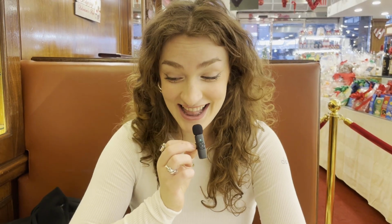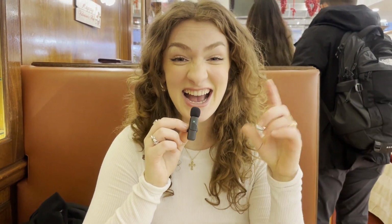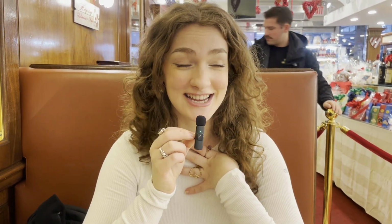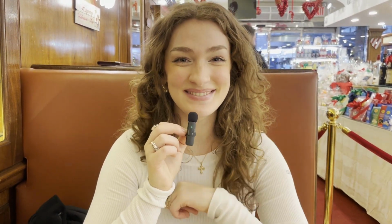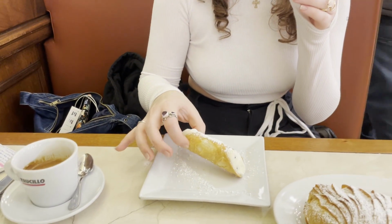So celebrity chef Alex Guarnaschelli, forgive me if I pronounced that wrong, said that she would choose their lobster tail as her final meal. So I have really high expectations and I cannot wait. Since 1892, this cannoli has been the same recipe, so it's gotta be good. Let's give it a shot.